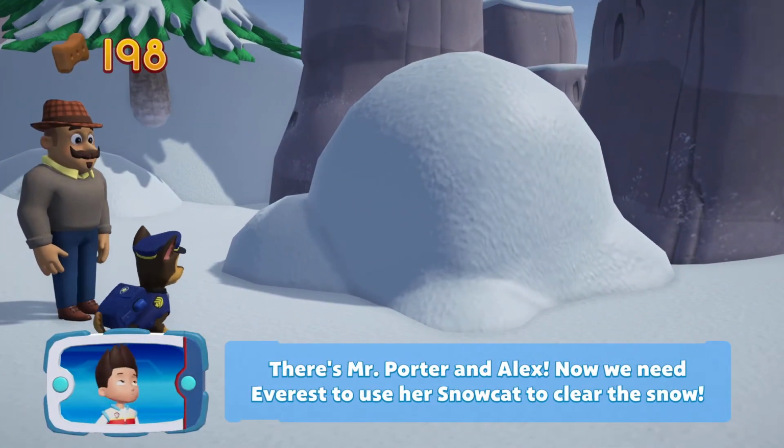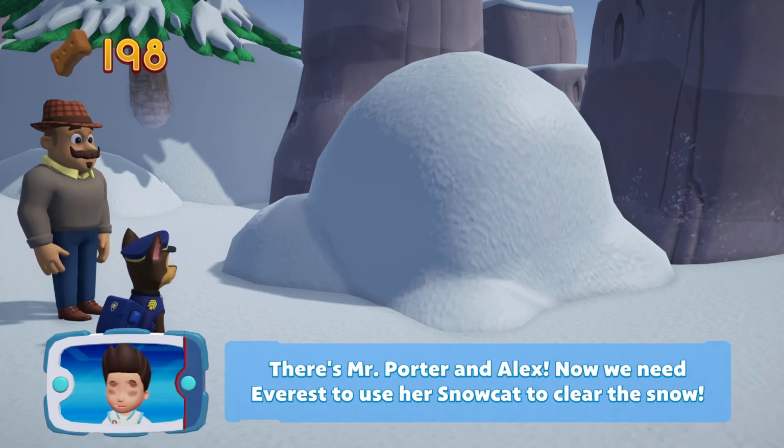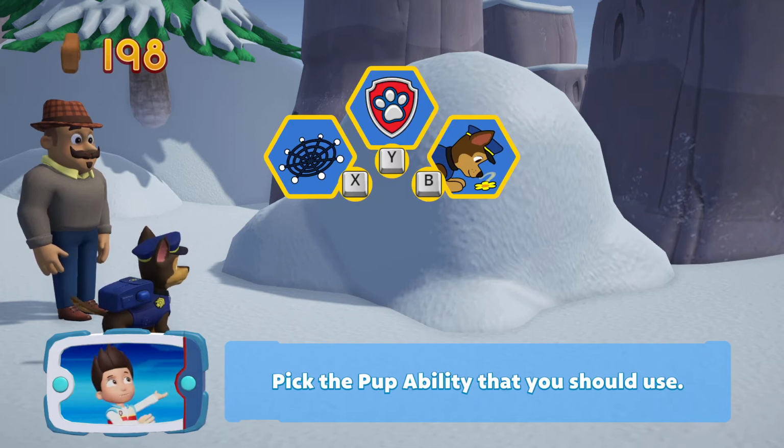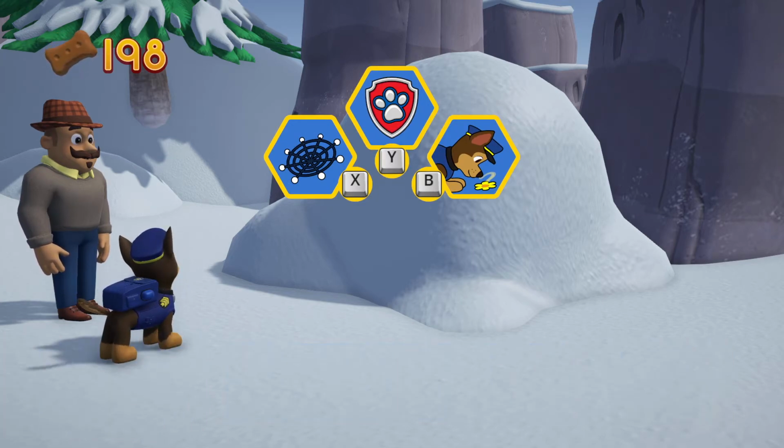There's Mr. Porter and Alex. Now we need Everest to use her snow cat to clear the snow. Pick the pup ability that you should use.